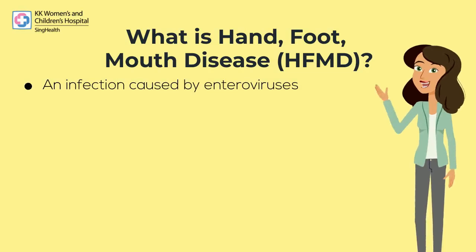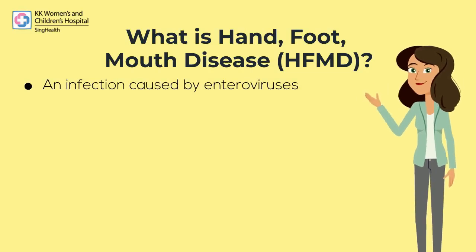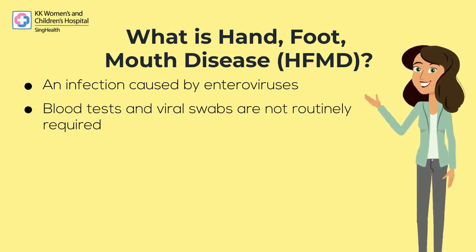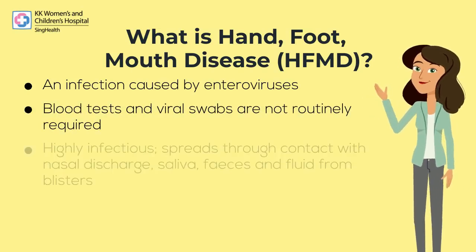Hand-foot-mouth disease is an infection caused by viruses known as enteroviruses. It can occur in children from various age groups and is especially common in preschoolers. It is a clinical diagnosis made based on signs and symptoms. Investigations such as blood tests and virus swabs are not routinely required.